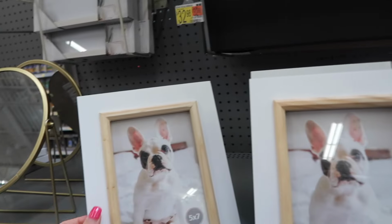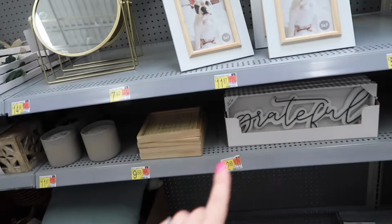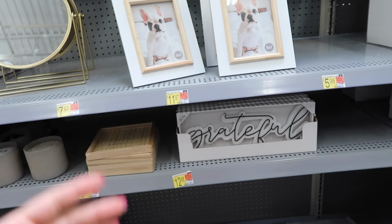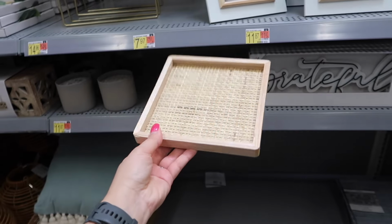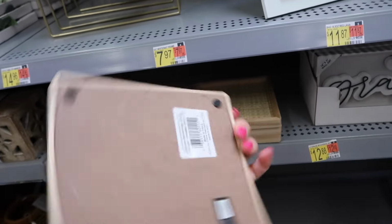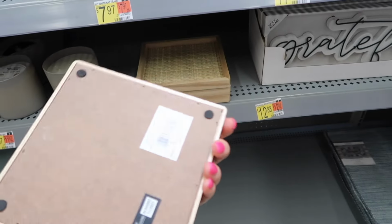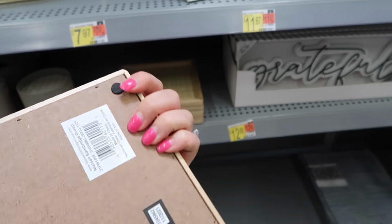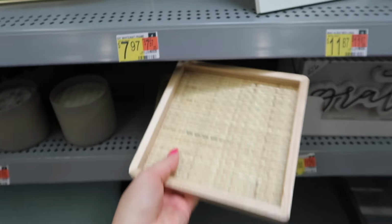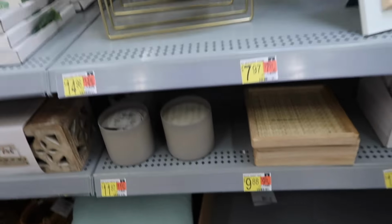Down here we have some beautiful picture frames for $11.87. I love the color combination of white and natural wood. And then down here, that I've shared before, it's a wall art for $12.88. And then this is, I don't know what it is, maybe a wall decoration or a tabletop decor piece. I don't know, it doesn't say. It seems like this is to place on top of something because it has these little things on the corner. So let's call it a tabletop decor piece for just under $10, $9.88.